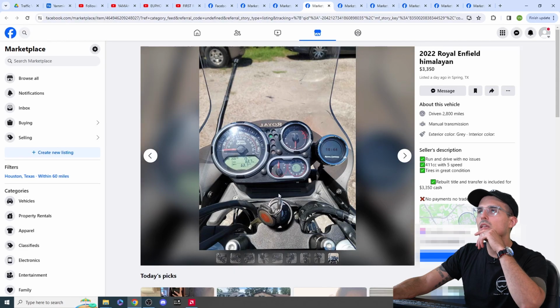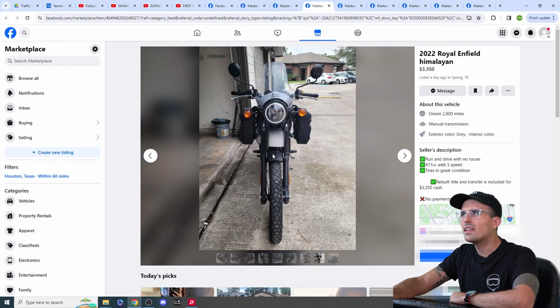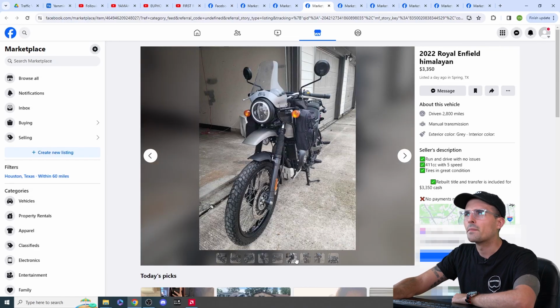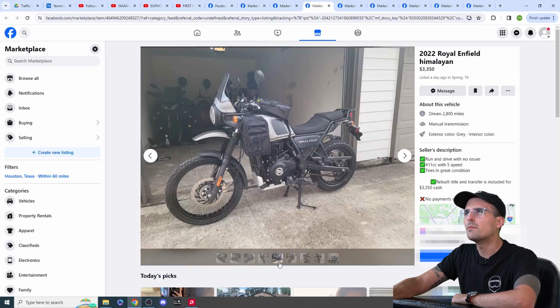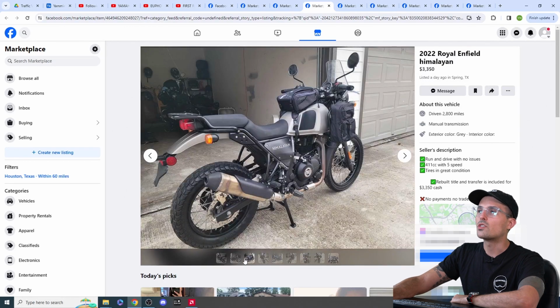Why is it rebuilt? What happened to this bike is what I want to know. Because you might be listing it as 2,800 miles since the rebuild. To me, it looks like this front wheel is not going straight. It looks a little crooked to me, but that just could be the lens distortion of the wheel actually turning, but it doesn't look right to my eye. It could be correct. But yeah, this is a tricky one because the bike looks clean. It looks like it runs and rides well. So why does it have a rebuilt title?